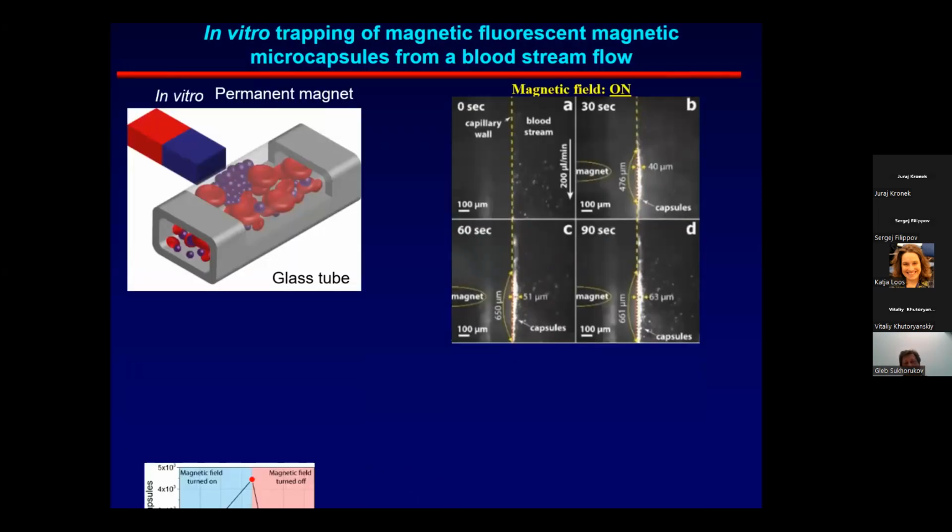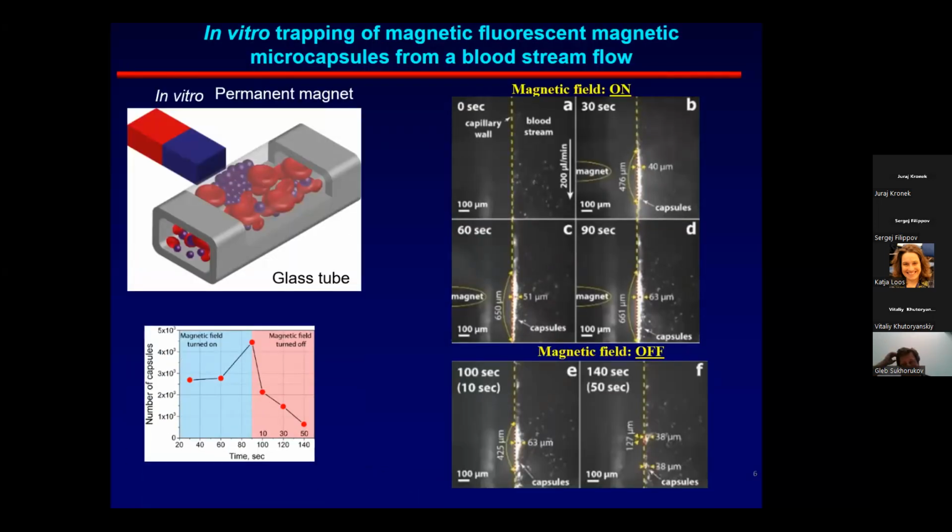Okay. Well, another way of remote responsive capsules. The simple thing is a magnetic field, right? You could have fluorescent capsules with a magnetic field. You mix it with the blood and pull it from the bloodstream. You apply the magnet near the capillary. No surprise, the capsules just attach to the magnet. You remove the magnet, and they will be washed away with the blood flow, right? Nothing surprising: with the magnet they are attached, without the magnet they are washed away, nothing keeps them on the wall.